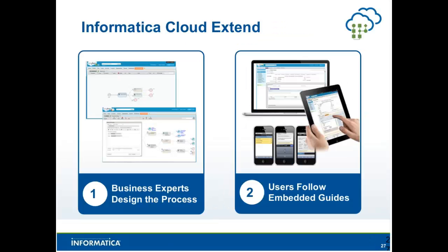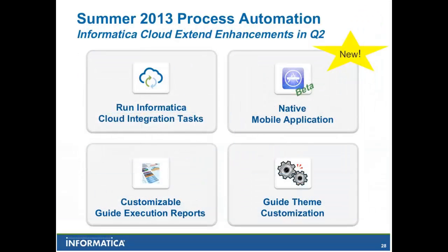And the two things for Cloud Extend, as we said: the person that understands the business process maps out and creates that process. And the person on the right, our end users, follow those guides, whether they're embedded into Salesforce, whether you're using them on the iPad, or an optimized experience for your smartphone. Now, with the Summer 13 release, we've actually got 4 nice new areas.